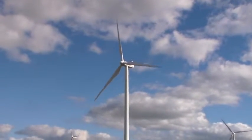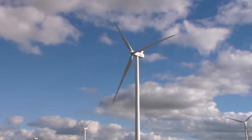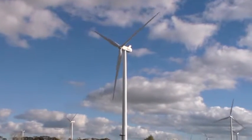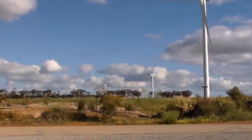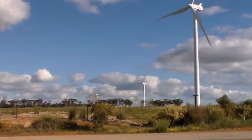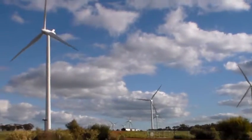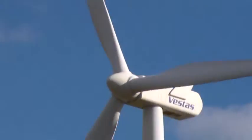on tops of these towers here, these great big fans are turning. Are rated at 2 megawatts each. They've actually been derated to 1.85 megawatts each. There's 111 of them, and the output of this wind farm is 206 megawatts. Absolutely amazing. Let's just see if I can zoom in a bit on that fan up there.